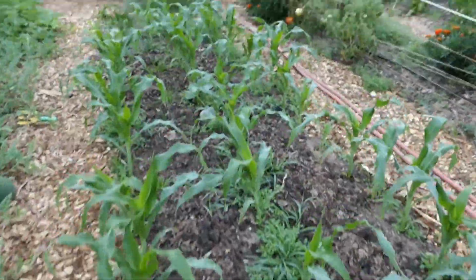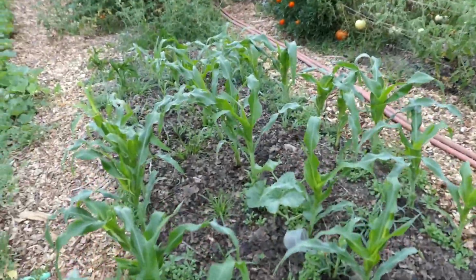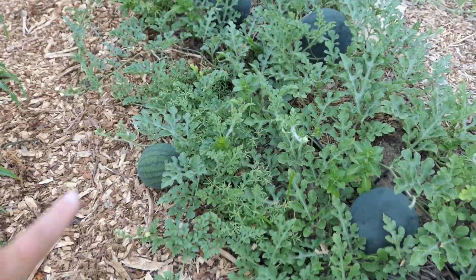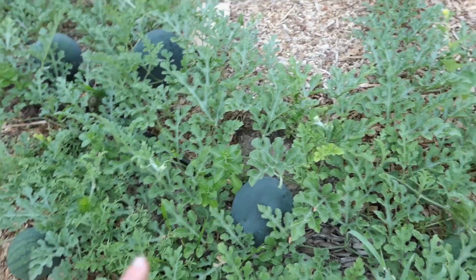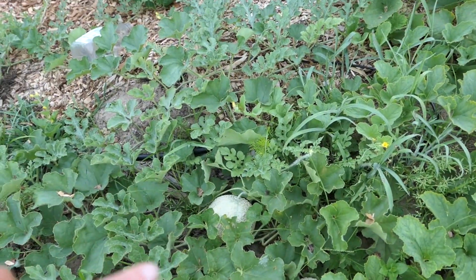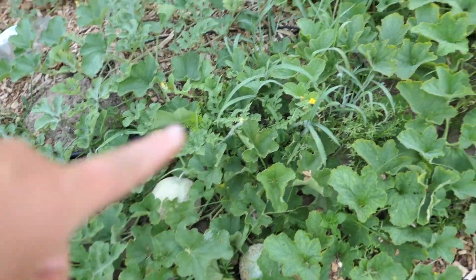Beans are doing well, continuing to grow. Corn is almost knee-high. Need to give it some more fertilizer. Watermelon are getting ready to ripen. There's a bunch of them in there, 4. I just hope Mr. Rabbit leaves them alone. A bunch of cantaloupe in here, which is funny, because I didn't think I planted cantaloupe in here, but whatever.